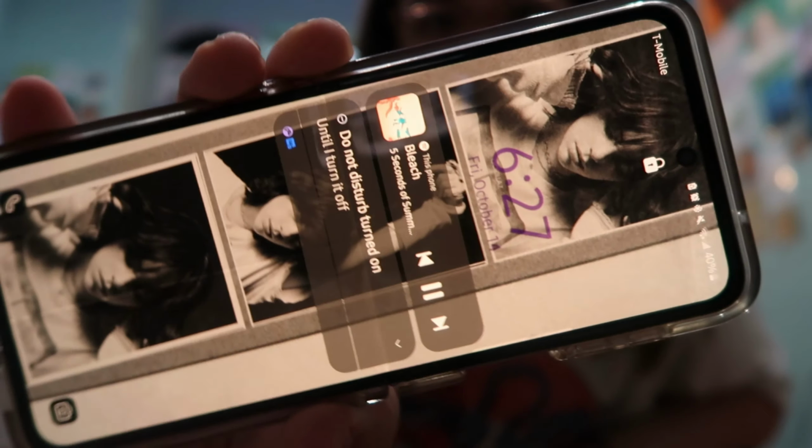Me and Delilah have a playlist together. If you just go to my Spotify, it's in my description. She listens to a lot of Taylor Swift, 5 Seconds of Summer, Louis Tomlinson, One Direction, Harry Styles, and I listen to music.